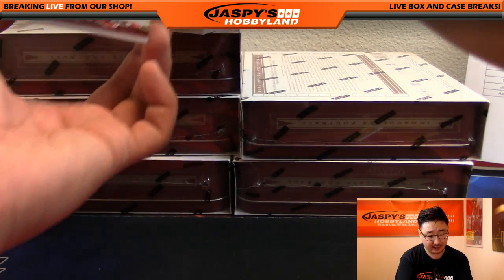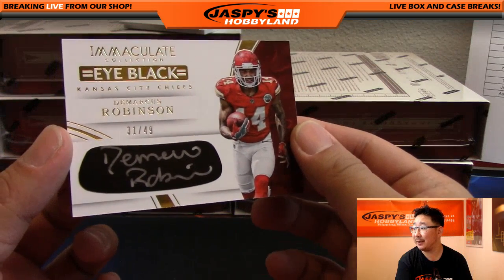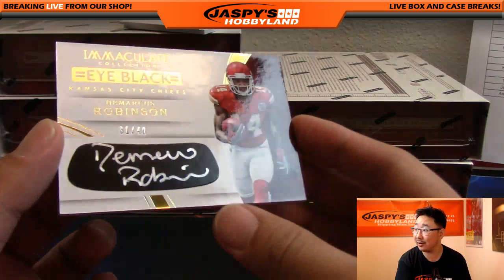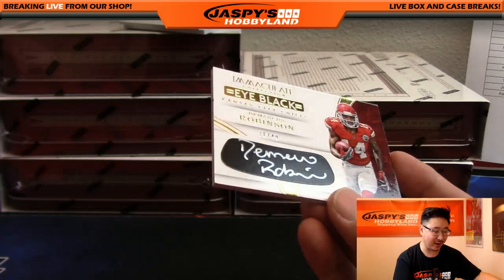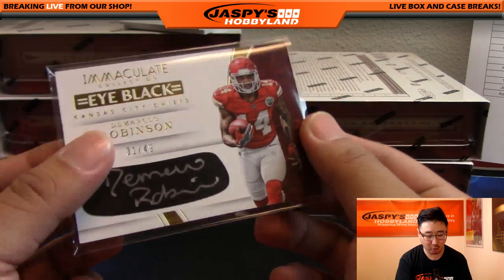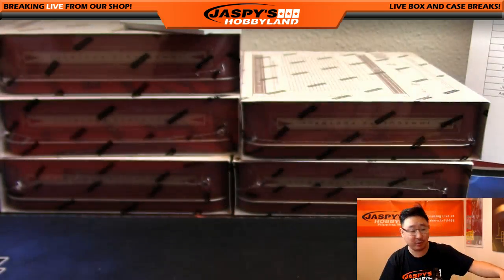We've got, nice, I love these. The Eye Black, DeMarcus Robinson, 31/49. Nice one for the Chiefs. So they take that Eye Black sticker and put the auto, better than those hologram stickers, right? You see how Panini's helping us out here? They know. Look at that. That's a nice workaround. Cool Eye Black sticker and put an autograph on there. I like what they're doing. Tim Langston with the Chiefs.